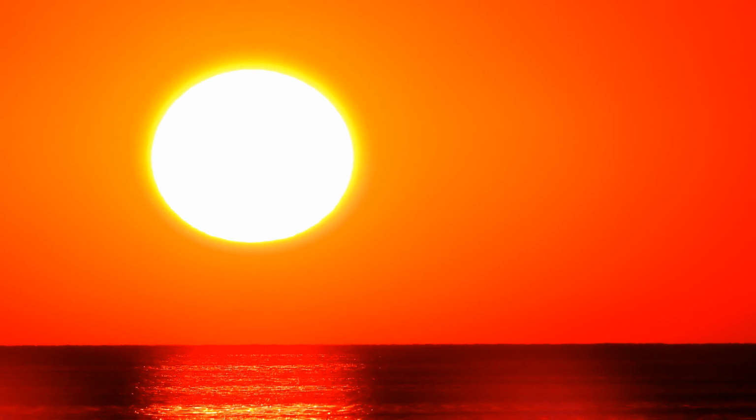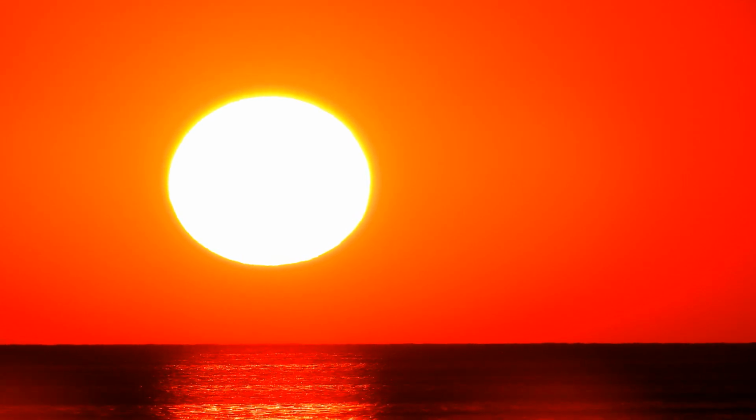Now I slowed this down 2 times, or I sped it back up 2 times, so it's actually twice the speed. And if you start looking at the sun right now, it's not even round. It's more oval shaped, and the closer it gets to the water, it continues to get more oval, right, until it actually starts mirroring itself off the visible water, and not so much off the mirroring out farther away.